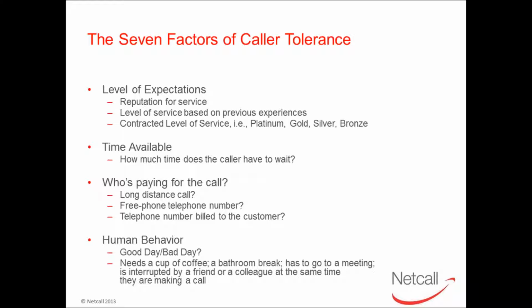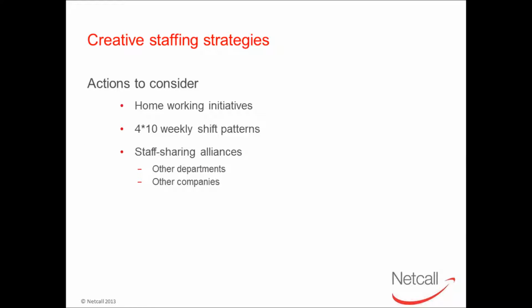One thing that we find, and I'll touch upon it as one of the strategies, is that looking at a weekly service level measure is not really good enough. You really need to drill down into days and intervals and lines of business to really get the full picture.